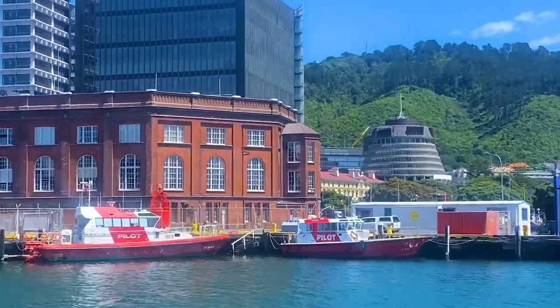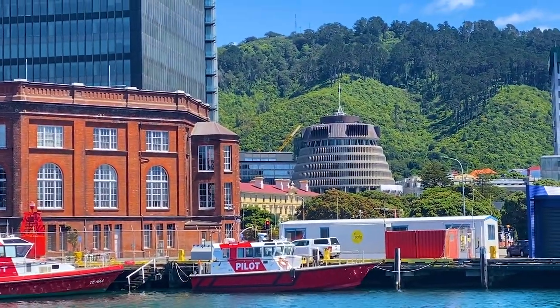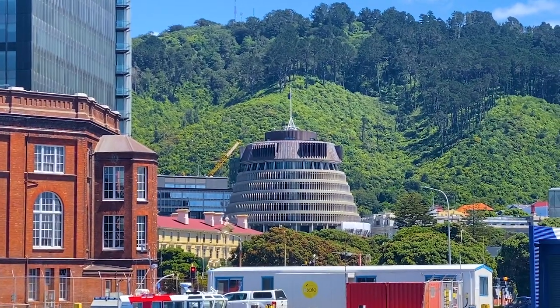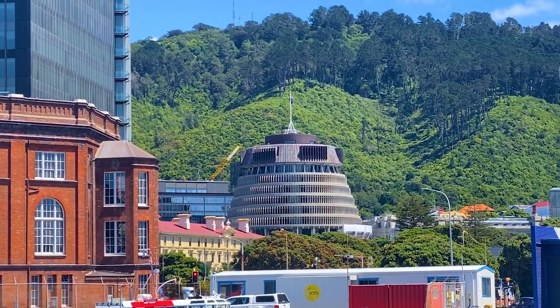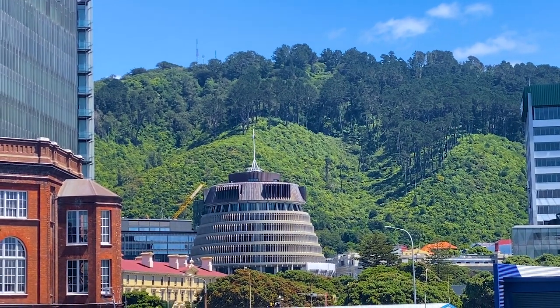But in the distance, this is the Beehive, which is New Zealand's parliamentary building. And it looks like a beehive. Isn't it weird looking? Out into the mountains, Victoria.